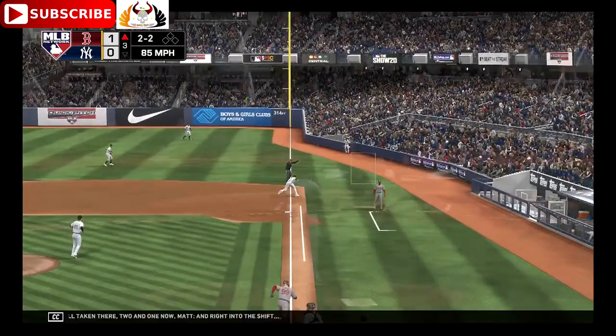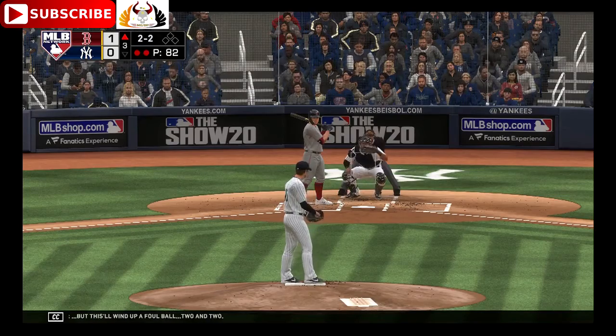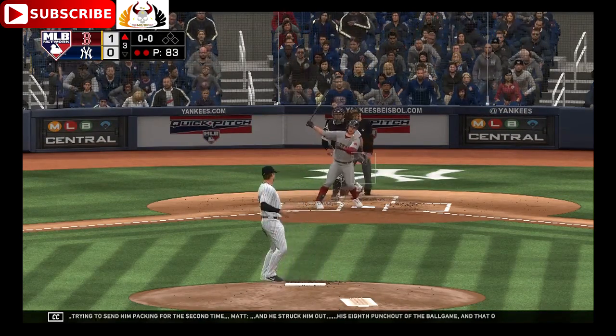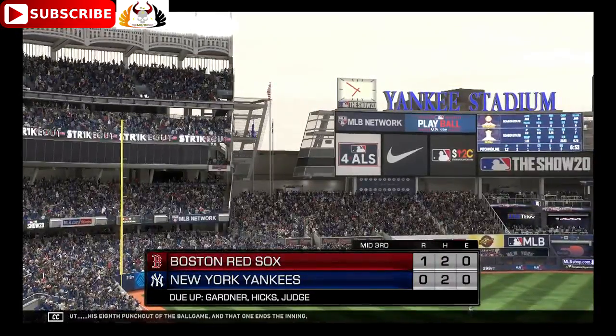And right into the shift. But this will wind up a foul ball. 2-2. Trying to send him packing for the second time. And he struck him out. His 8th punch out of the ball game, and that one ends the inning.